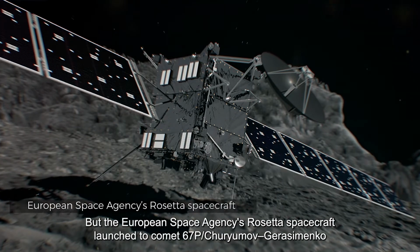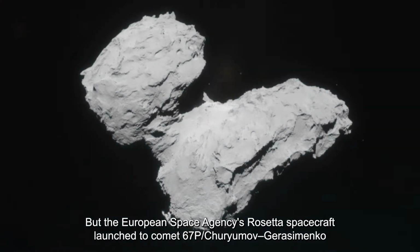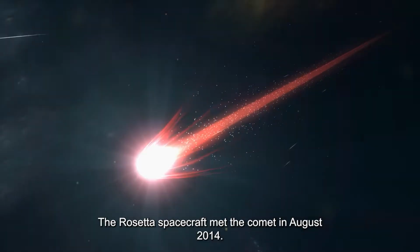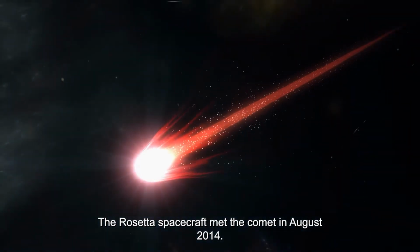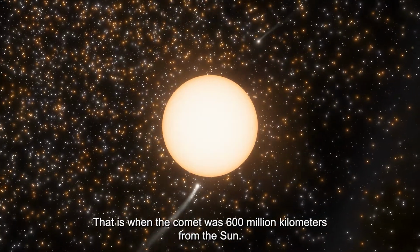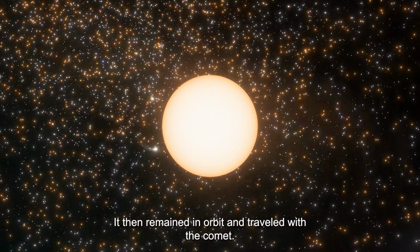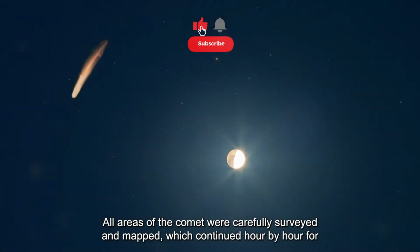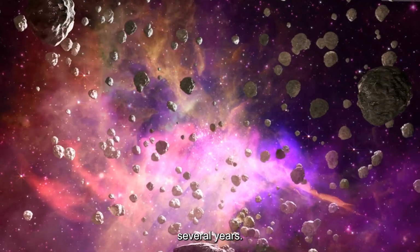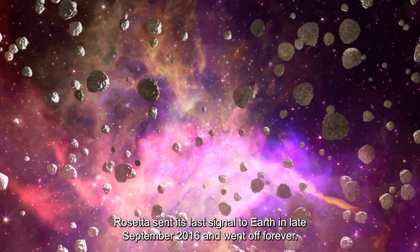But the European Space Agency's Rosetta spacecraft, launched to Comet 67P/Churyumov-Gerasimenko, was the first to place an orbiter around the comet's core. The Rosetta spacecraft met the comet in August 2014. That is when the comet was 600 million kilometers from the Sun. It then remained in orbit and traveled with the comet. All areas of the comet were carefully surveyed and mapped, which continued hour by hour for several years. Rosetta sent its last signal to Earth in late September 2016 and went off forever.